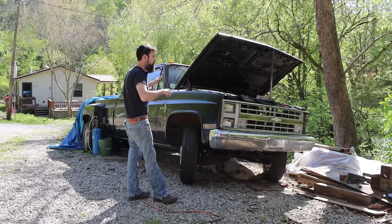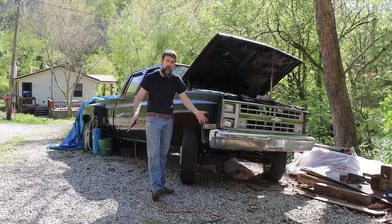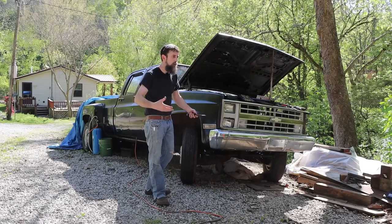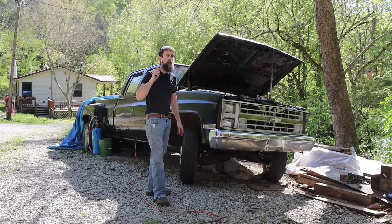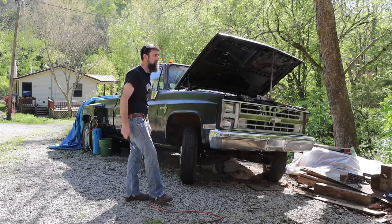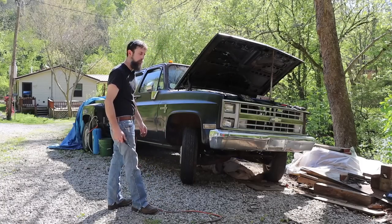Maybe in the future, I'm going to save this thing, keep it from getting any worse, patch up the rust and stuff in it, and then maybe in the future, fix it up super nice. But for now, it's just a get it on the road, have some fun with it job. And learn some things, because I've never done an LS swap before. So that'll be pretty interesting for me.